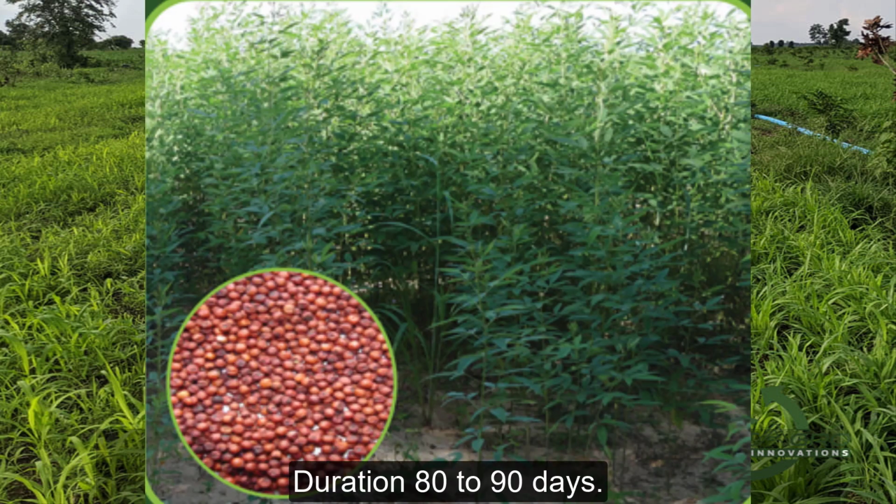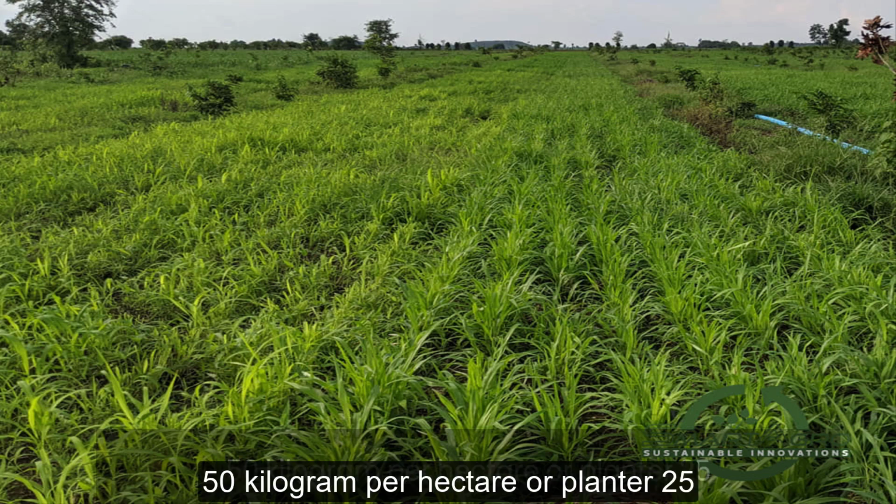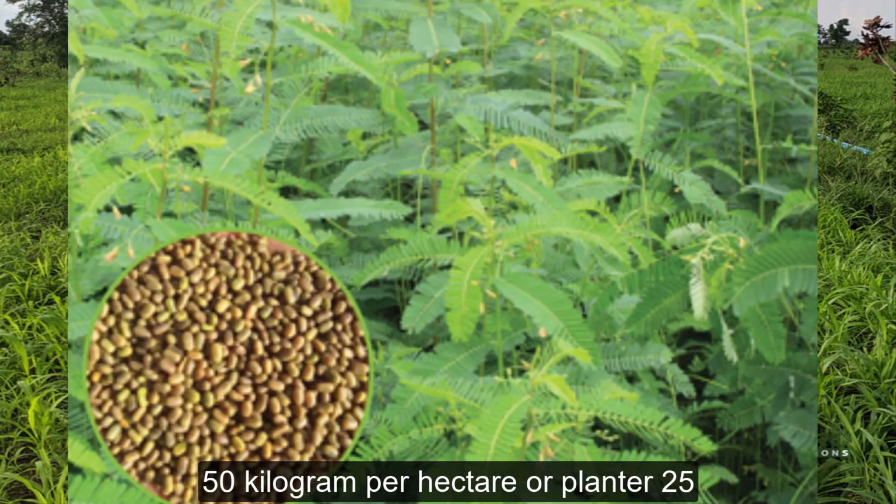Pigeon pea, Cajanus cajan. Duration 80 to 90 days. Biomass 80 to 90 kg per hectare. Nitrogen 50 to 100 tons per hectare. Seeds sown 40 to 50 kg per hectare, or planter 25 to 30 kg per hectare.